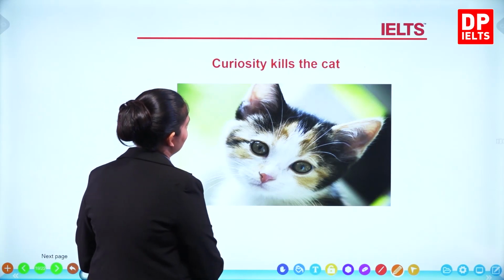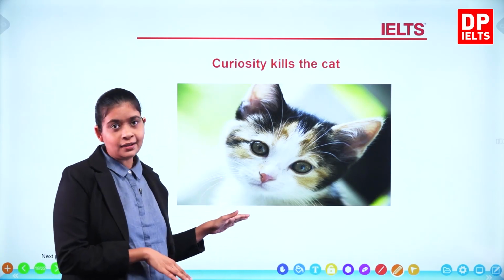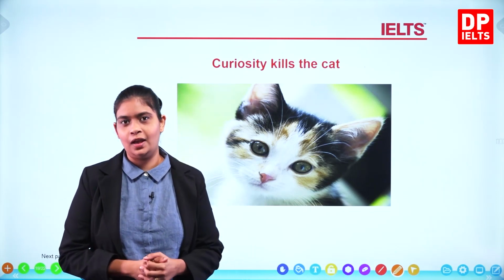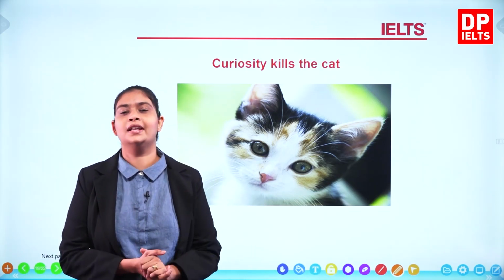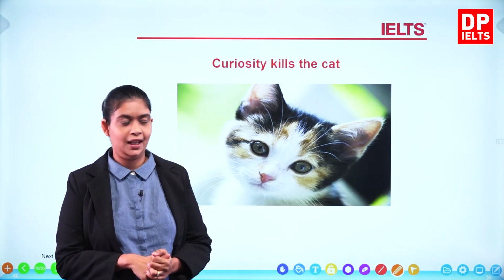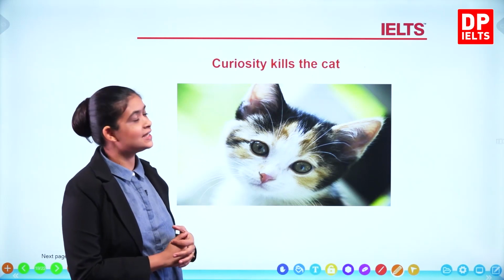Curiosity kills the cat. Okay, so it doesn't mean you're killing the cat. It literally means that your inquisitiveness, okay, or because you want to find out more details about something, you get into trouble. Okay, so curiosity kills the cat.